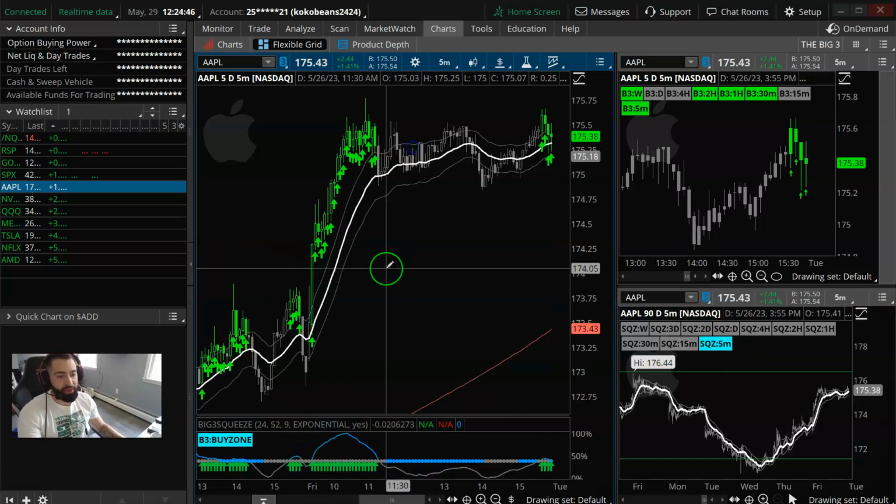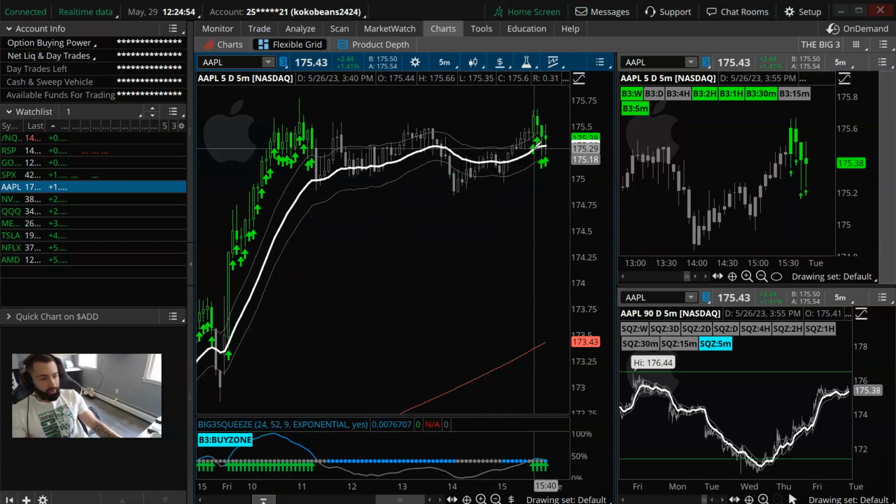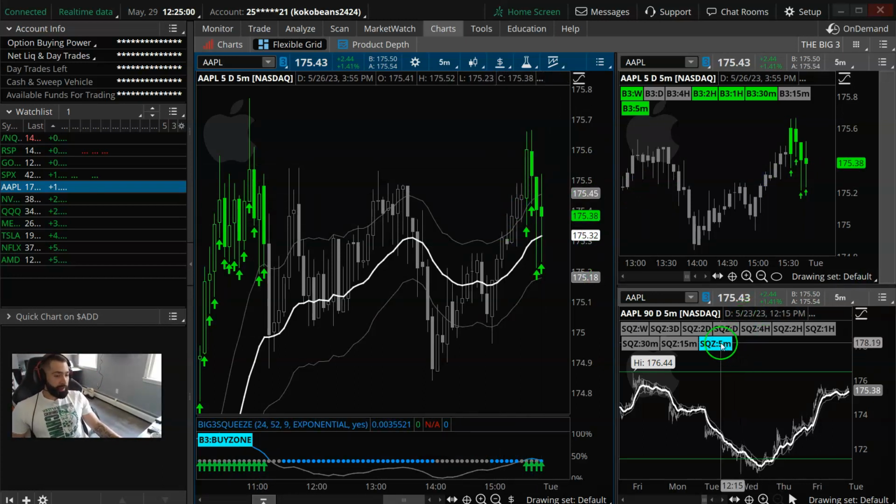One thing I'm a huge fan of, either into the close or at the open, are these 5-minute or 15-minute bull squeezes on these leading names. It could be a nice little spot to carve out an entry, so to say. So 5-minute bull squeeze here for Apple.